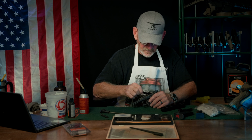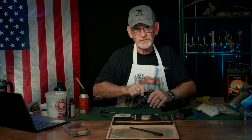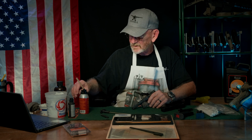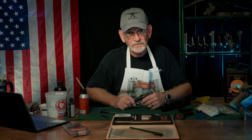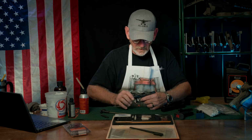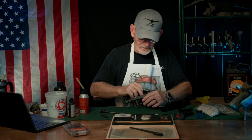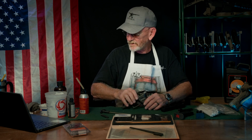Some people will tell you that Glocks and semi-automatics should be fired thousands of times before they have to be cleaned. I'm not a believer in that. I believe that you should give them a decent cleaning pretty much every time you shoot them. Pretty much, if you can. I mean, time doesn't always allow for such things.